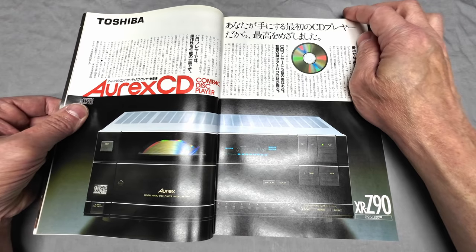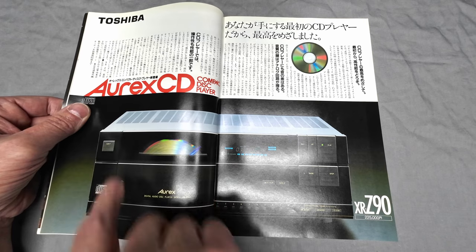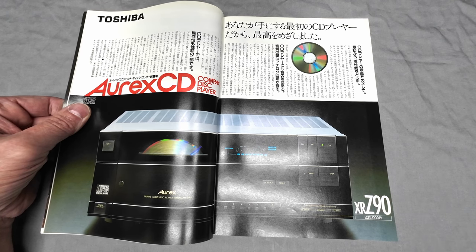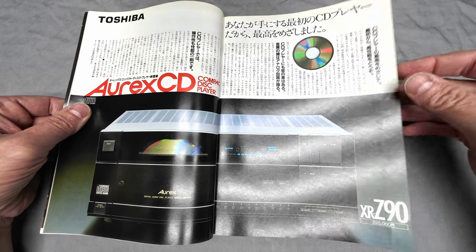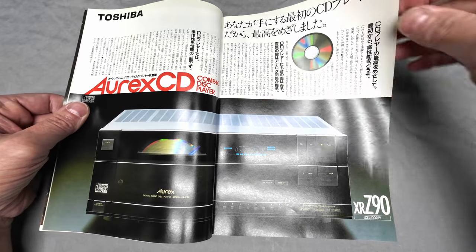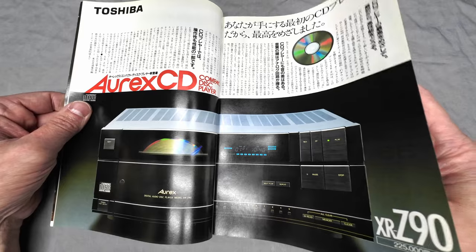Here's another one, Toshiba Aurex CD. Aurex was their premium brand. Kind of like A&D for Akai and Diatone, and Lo-D for Hitachi and whatnot. But yeah, anything like this, I would love to have one. I don't care if it's Toshiba or Pioneer or Panasonic or whatever.